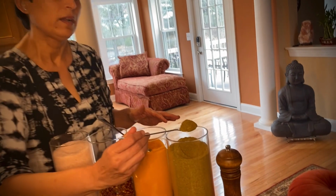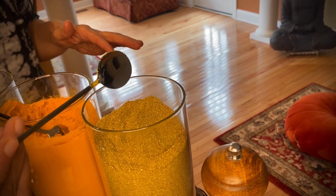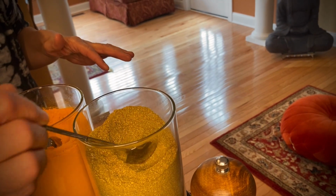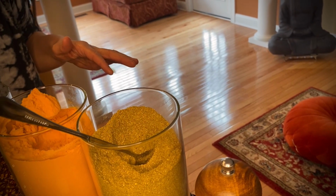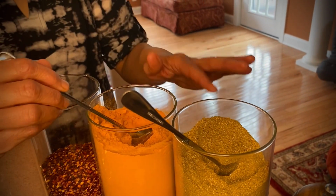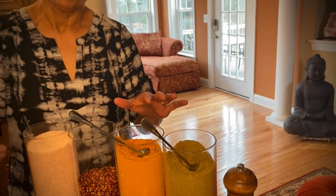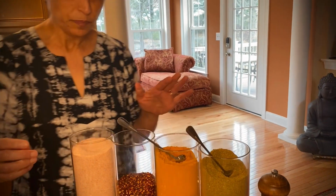This right here in this jar is coriander powder, and next to our coriander is bright and beautiful turmeric powder. These two spices are again most commonly used in most dishes that you prepare.